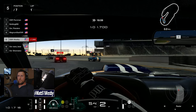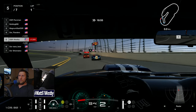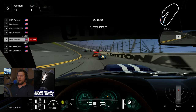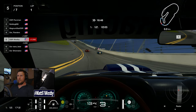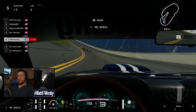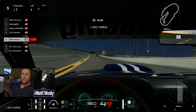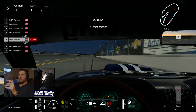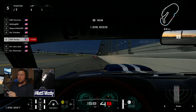So I'm trying out an H-pattern shifter for the first time. I don't think the clutch pedal came in yet. And I am misshifting horribly. And I'm just like, you know what? I need to just stop worrying about this for like 2 seconds, get a decent lap time in, and call it a day. So those next 10 minutes were the only practice that I had gotten for this race.